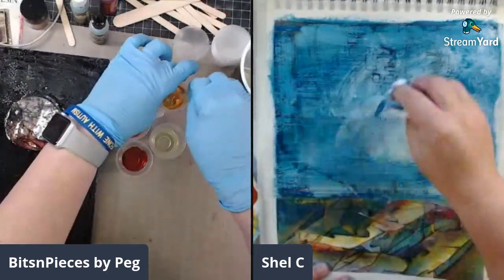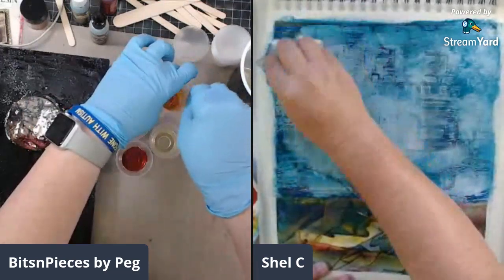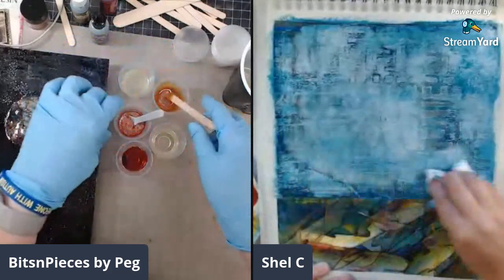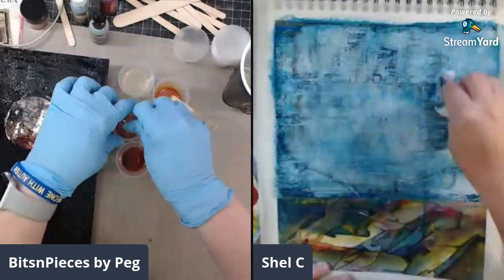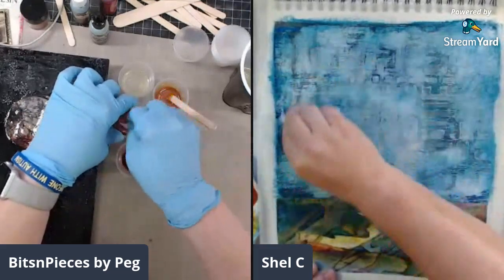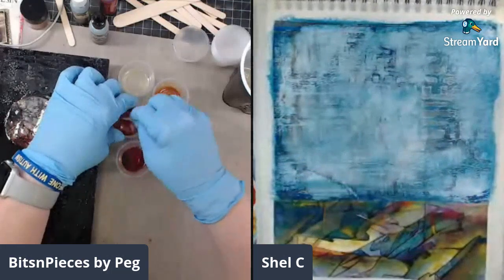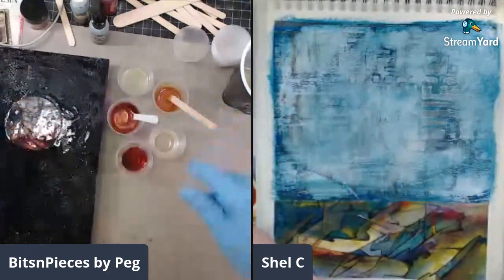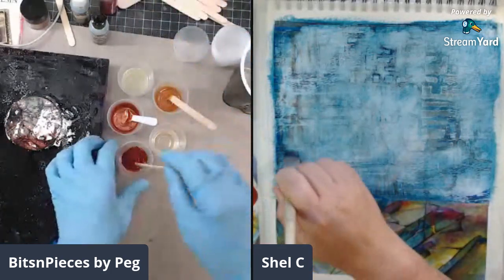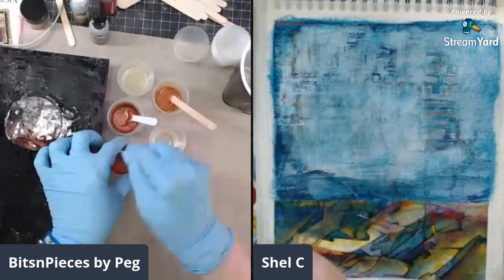So I'll mix those. That's the butterscotch. And this one is the copper, Pearl X. Get that mixed in really well. And then I need a stick for this one. I don't want to contaminate, so I use a different popsicle stick for each one.